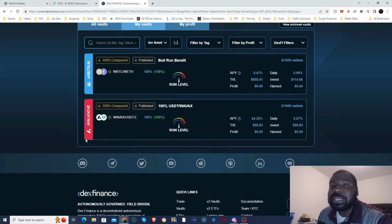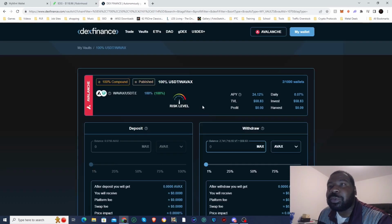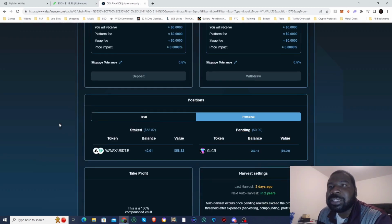If we jump back into my vault, so if we look at our AVAX vault, we have $58.83 invested into the vault. We have an APY of 24.12%, and we got 0.07% coming in daily for a 9-cent profit. So we made 9 cents just from putting our money into this vault.